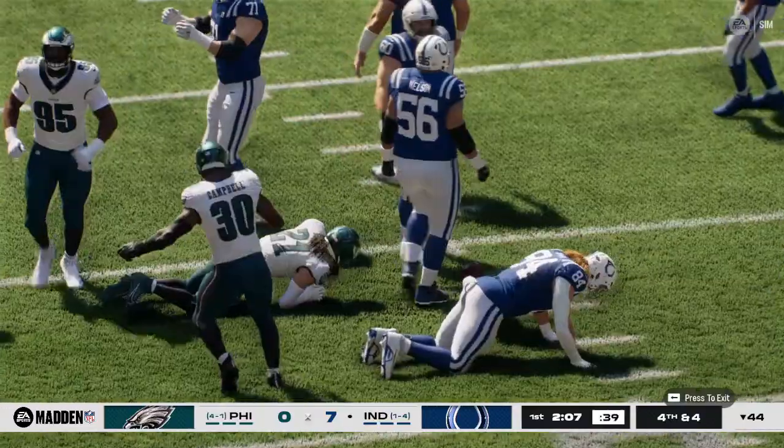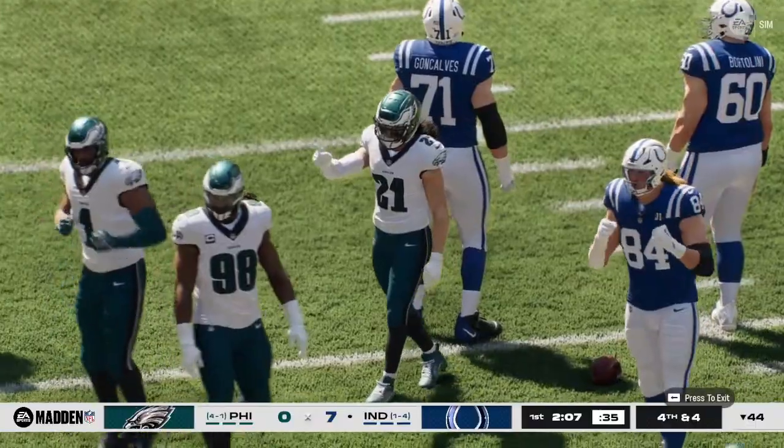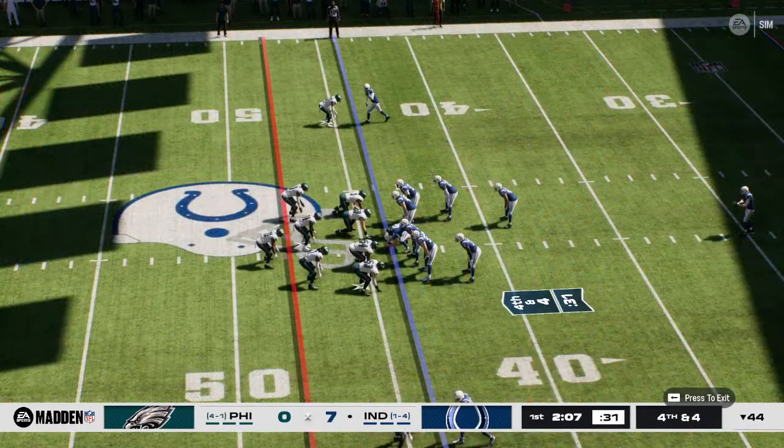And that's going to be incomplete. The coverage too good there. The contact caught the ball free, and it's fourth down. On fourth down, the Colts will call up Rigoberto Sanchez for the punt.